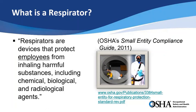Now, this small entity compliance guide is an excellent resource for prospective respirator program administrators. It contains many illustrations, discussion points in a plain language format, including a question and answer, and even a sample program that can be adapted to specific work sites. I personally use this document very frequently as a trainer on respiratory protection to try and stay sharp with my own skills and knowledge. It's a great tool, and I'll likely be referring to it today a few times. Next slide, please.